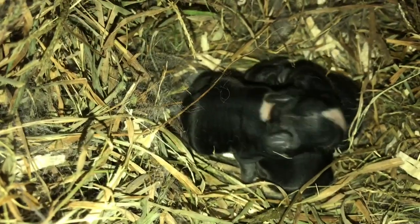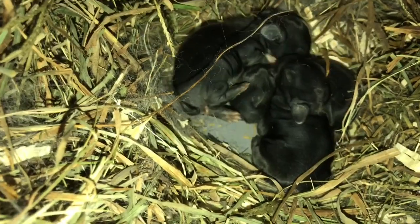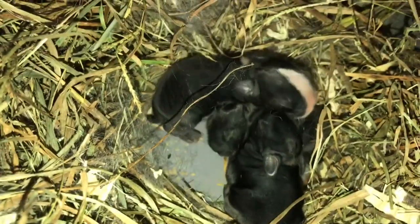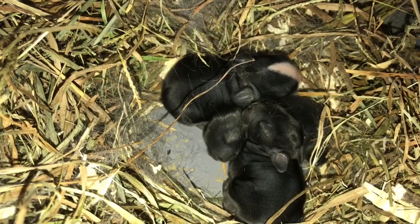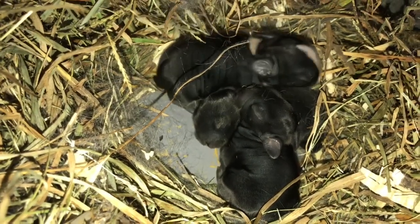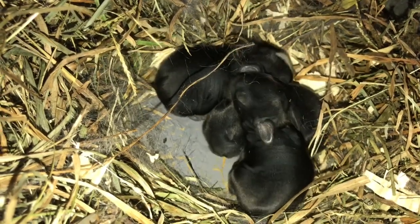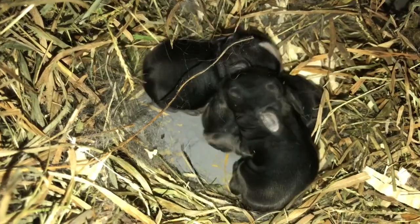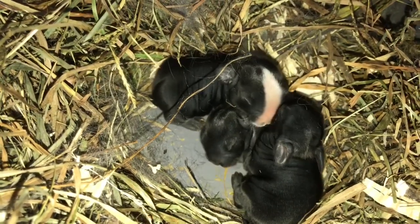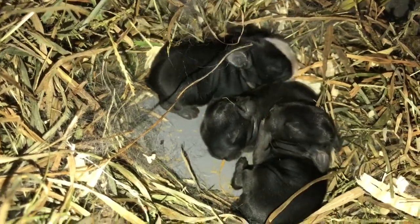The 2-day-old babies, look how little they are. The Vienna colored one is probably twice the size of the other ones. But, I mean, they all have little round bellies. They look healthy. So she's definitely taking care of them.